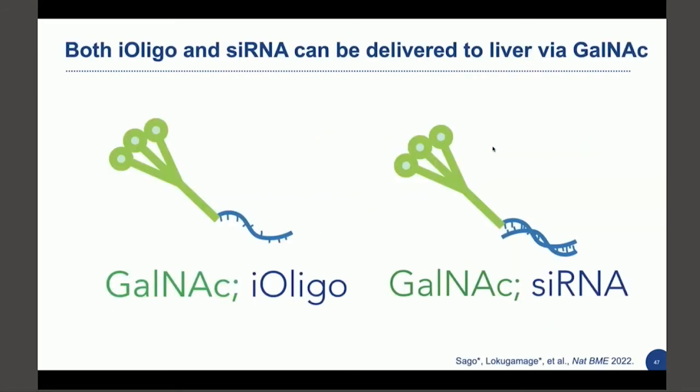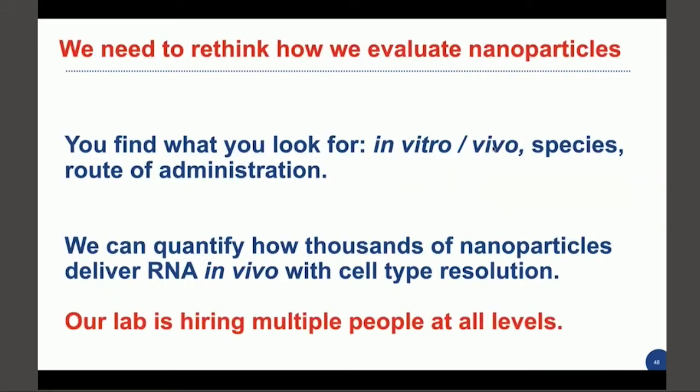So that paper will be out, like I said, in a week or so. But the thing I want to highlight here is that all of these efforts are really focused on non-liver delivery. And to summarize, I think the stacking idea, again, we're not the only ones doing this. I think it's an interesting idea. But outside of that, I think as a nanomedicine person specifically, we need to rethink how we evaluate nanoparticles.